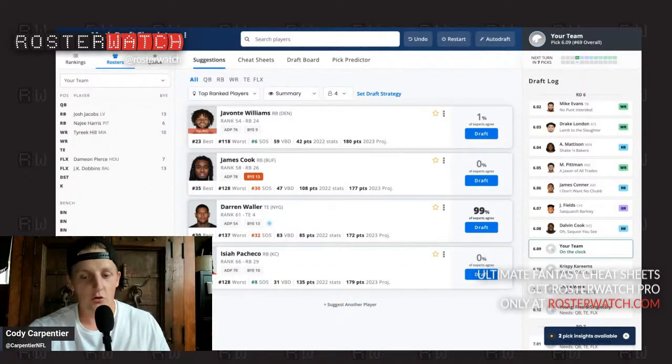But we're back here. Like I said, Alexander Mattison going off at the 604, Dalvin going off at the 608. We're at the 609 right here. Javonte Williams and James Cook are the best available players. But we have 4 running backs, and I kind of want to go tight end here because Darren Waller's staring me right in the eyes, and he's not far off of our range.